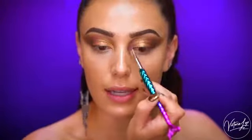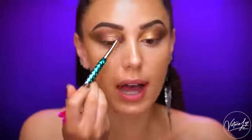And I did bring this eyeshadow up pretty high because in a lot of her looks, I noticed the shadow was brought up a little higher. If you do have slightly hooded eyes like I do, sometimes you really can't see the shadow very well unless you bring it up high, so this is also a really nice trick.